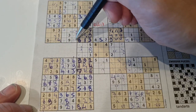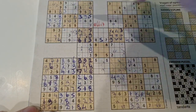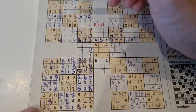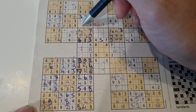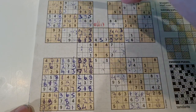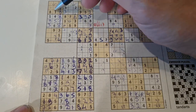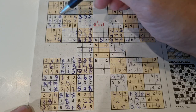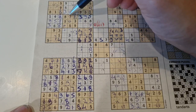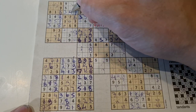8, 2, 7. 8, no 2 here. 2, 4, I need a 7 here. 4 and a 7, two missing numbers in the third row. Those missing numbers are the 1, the 2, the 3, 4 is missing, the 5, the 6, 7 is missing. 4 and a 7. We have a 7 in the middle column. No 7 there. 7 should be here and a 4 goes there.